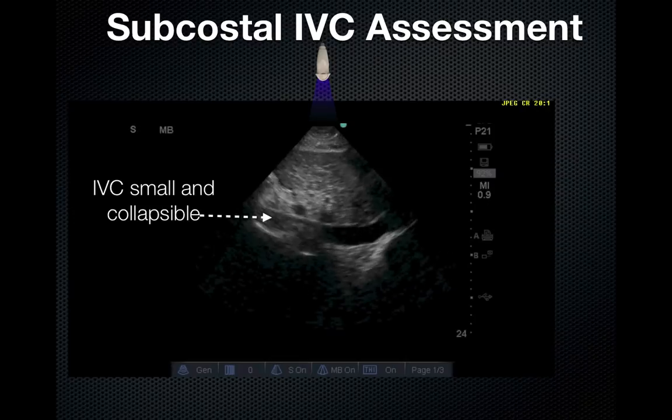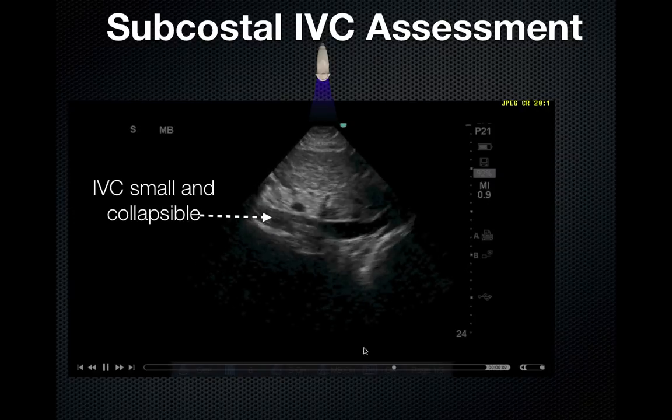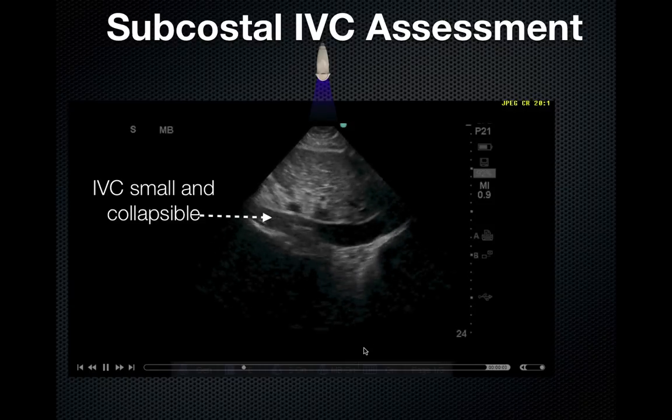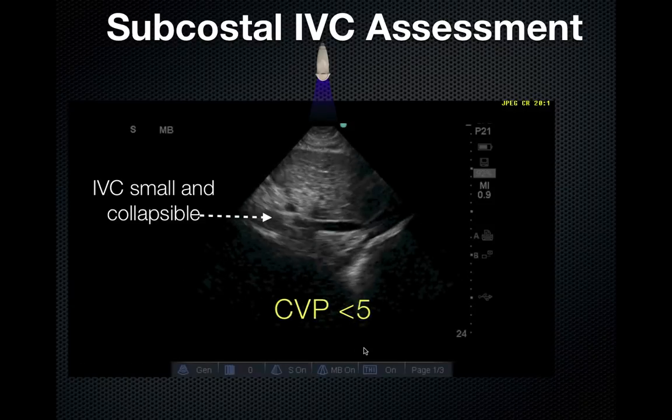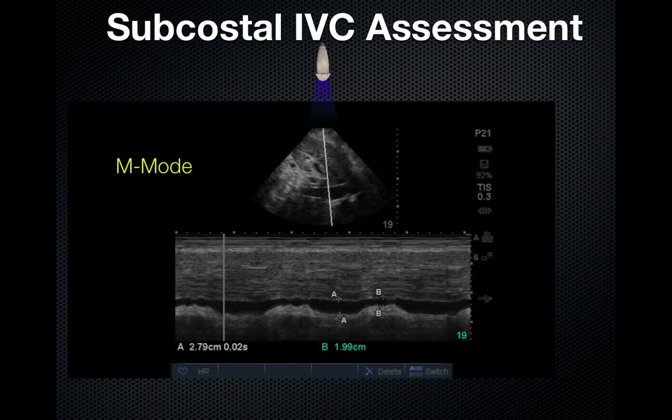This IVC is small and collapsible. Now here, each one of these marks is a centimeter. So this is possibly 2 centimeters with more than 50% collapse. But the CVP in this patient was less than 5.